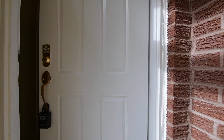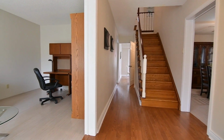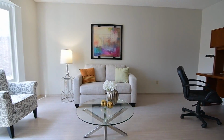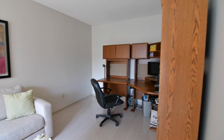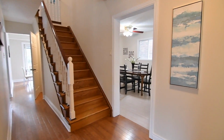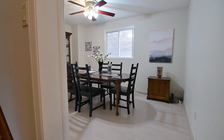attached garage. And through the front door is a main level offering great family and entertaining space. Natural light through an east-facing bay window enhances the brightness of the living room. And this entertaining space, as well as the dining and family rooms, are finished with light-colored laminate flooring, while a neutral color palette throughout gives the main level a fresh, airy feel.